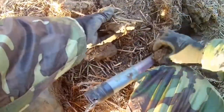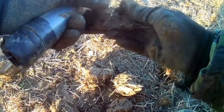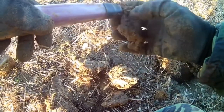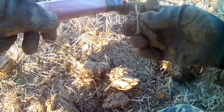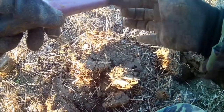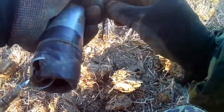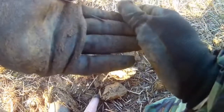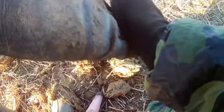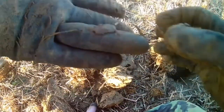Here we go. What is it? Just a bit of scrap. Right numbers, right tone. Like I say, not particularly loud. But it is just a tiny little bit of scrap by the looks of it.